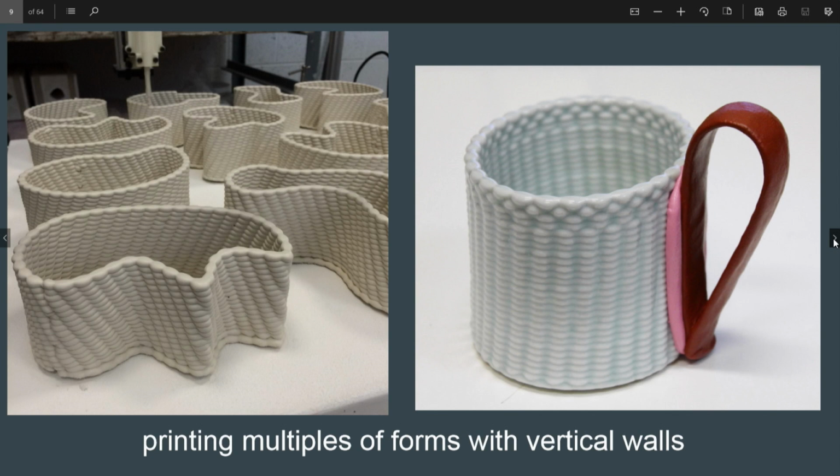So I'm able to print right now. I'm able to print multiple forms with my rather crude Grasshopper interpretation for the G code, and what I've done with that is started to make these vessel forms, small mugs and stuff. And I didn't have a resolution for fixing the handles, so I really just glued it on there.